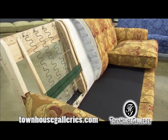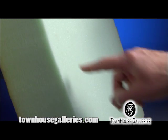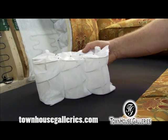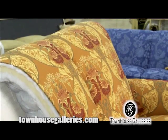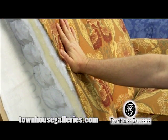Back support is equally important in determining overall comfort, especially on tight back styles. Most manufacturers use just a simple block of foam to provide this essential support. At Stickley, we use sealed coil springs or Marshall units, a construction technique rarely seen today. This time-consuming technique provides luxurious comfort and full lumbar support for the life of the piece.